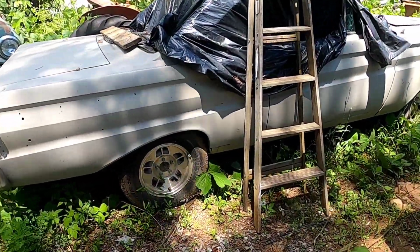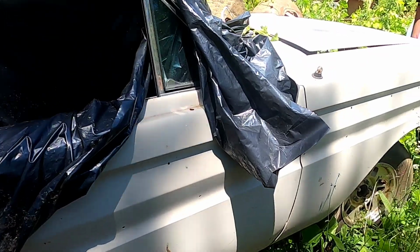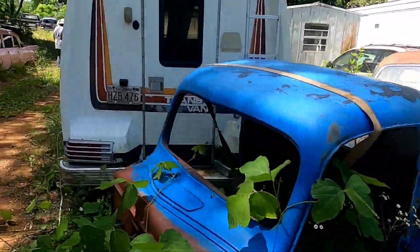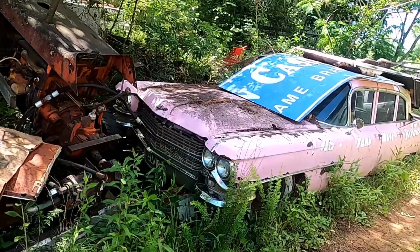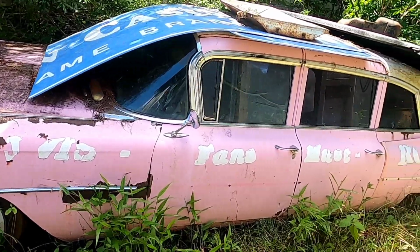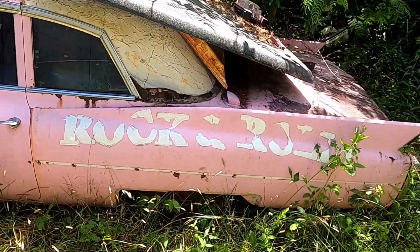Wow. Check this Falcon out. Look how clean this thing is. Check out this. This is like an Elvis nightmare. Elvis fan must rock and roll. Wow.